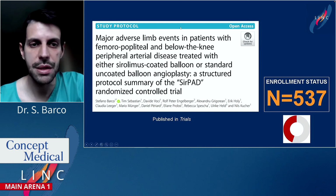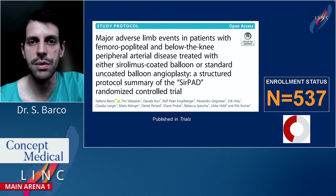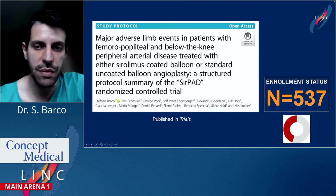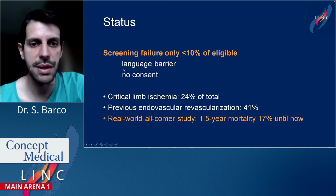It's published in Trials. Here you can find all the characteristics of the SirPAD trial, which is designed exactly to answer the question whether these kinds of patients should be primarily treated with a prolonged dilatation of sirolimus-coated balloons or with plain old balloons, and whether the sirolimus-coated balloons provide an advantage in terms of hard clinical outcomes. We have now completed almost 50% of the planned enrollment of 1,200. We have enrolled 537 patients in 550 days at 2 Swiss centers, and we are expecting to complete enrollment in approximately 18 months.